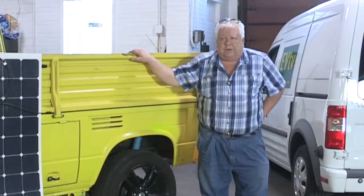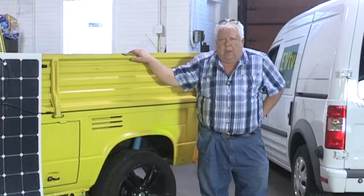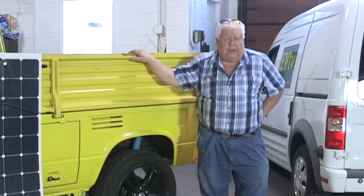There was, of course, a fatality in Florida. A guy was watching a Harry Potter movie, and a white truck came out into the road, and the Tesla went under the truck and decapitated him.